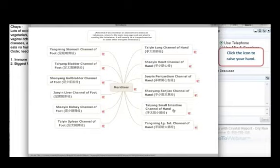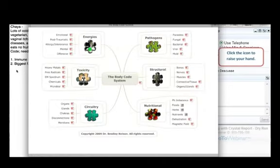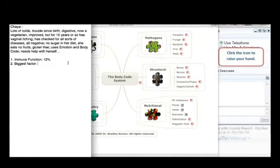No. Is it the small intestine? No. Is it large intestine? Okay, large intestine meridian is showing up here. Now, what does that mean? Well, I don't know. Let's find out. There's probably an underlying reason for this imbalance. Is that true? Yes. Okay, so let me make a note here.